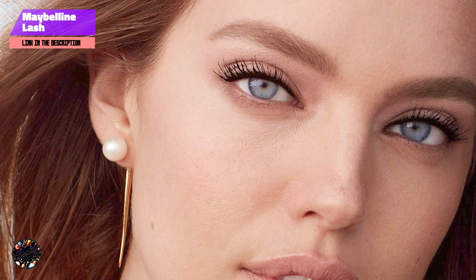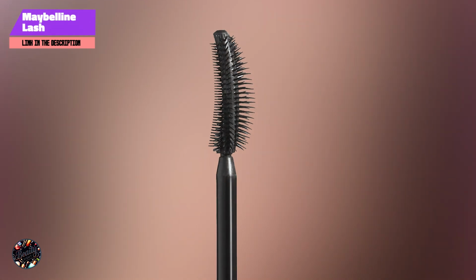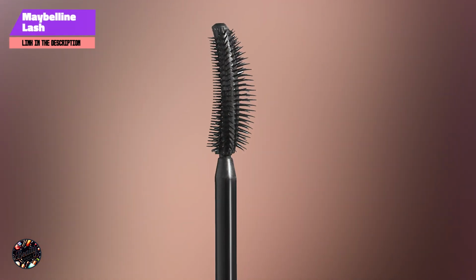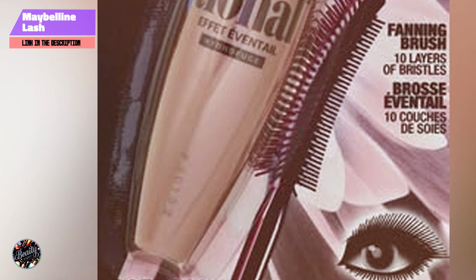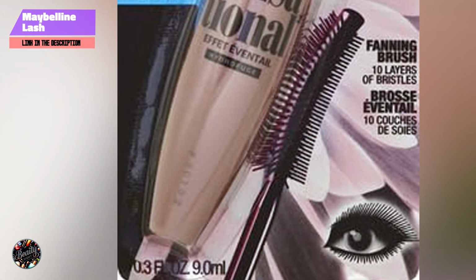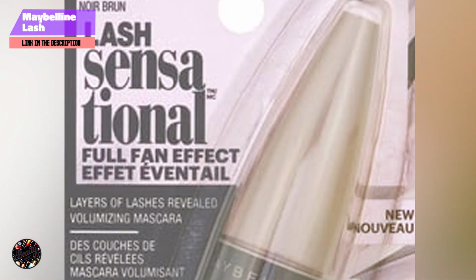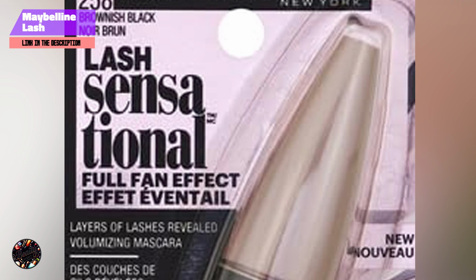Benefits and usage: ideal for creating a defined and elongated lash look, this mascara is perfect for daily wear. Apply from root to tip, wiggling the brush to ensure even coverage and separation. It's great for achieving a soft yet impactful look that's suitable for both office and casual settings.